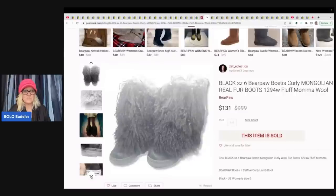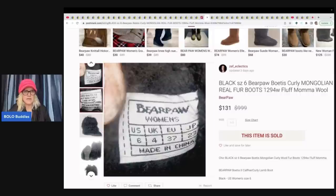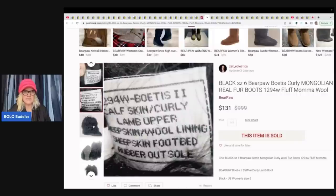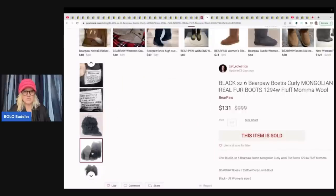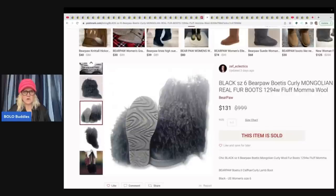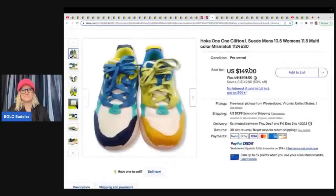So she said she loved them so much that she wanted a pair. They're by Bear Paw, but they were kind of pricey. And she ended up selling these for $131 on Poshmark. And then she said, I think she went to Mercari maybe and bought herself a pair. But anyway, these she got at the Goodwill for $20 and sold for $131.